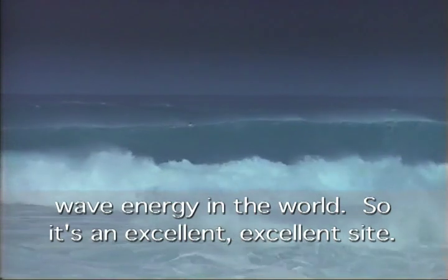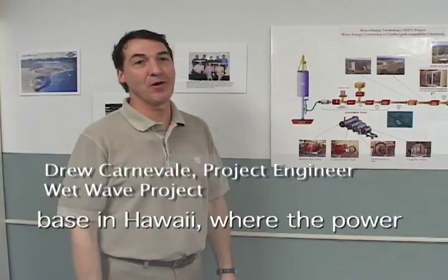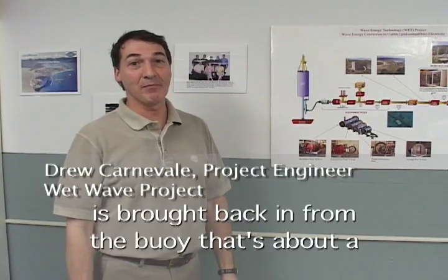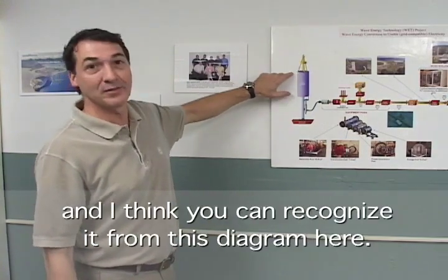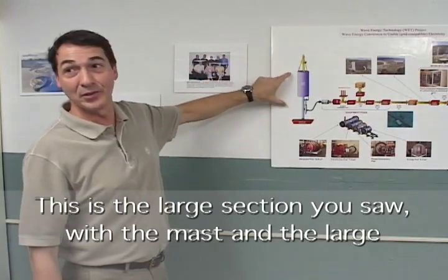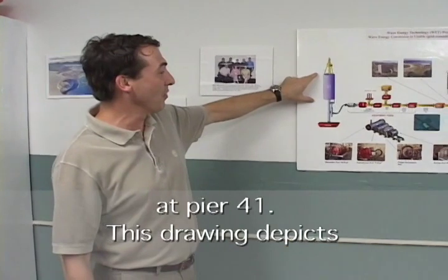All right, we're here in the control room at the Marine Corps base in Hawaii, where the power is brought back in from the buoy that's about a mile offshore. You've seen the buoy out of the water, and I think you can recognize it from this diagram here. This is the large section you saw with the mast and the large buoy shell. I think when you saw it last, it was laying on its side at Pier 41.